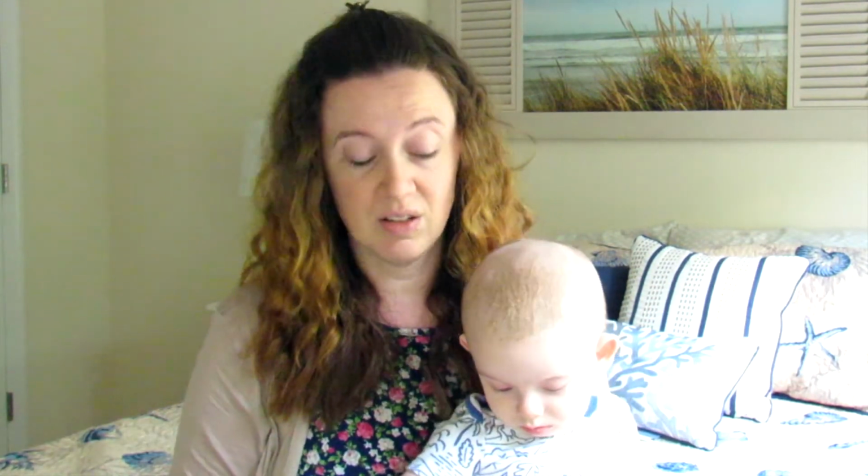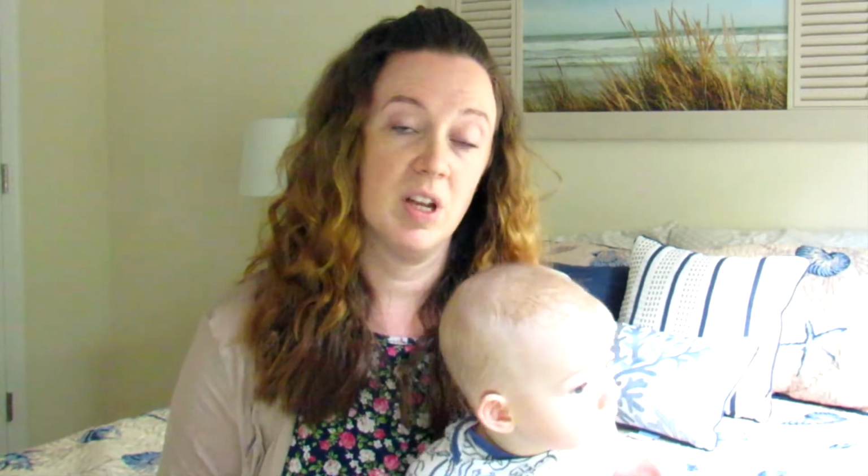Clothing wise, he's still in kind of a mix of 6 to 9 month and even some 12-month clothing, especially the onesies. He is wearing cloth diapers. Sometimes that contributes to it a little bit, but he is definitely going to be a tall guy. As of right now, he's still a 100% breastfed baby. We're going to continue past the 6 month, possibly up to a year, as long as Paul wants to breastfeed.